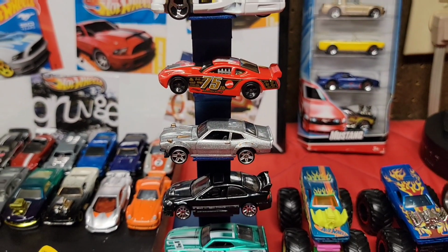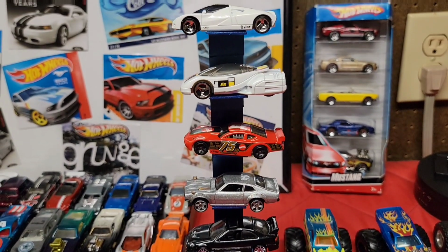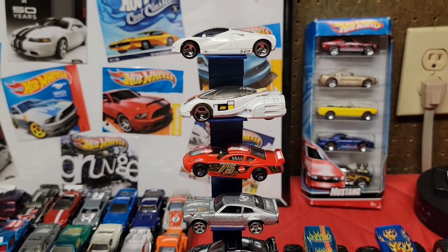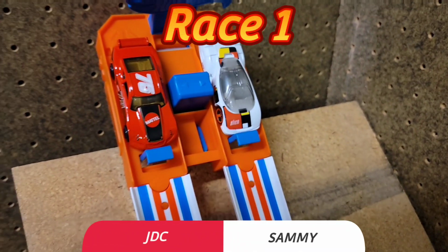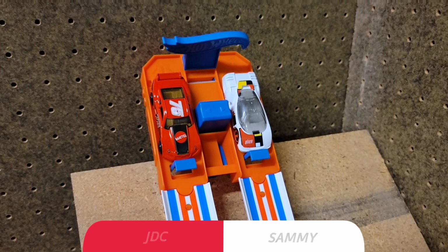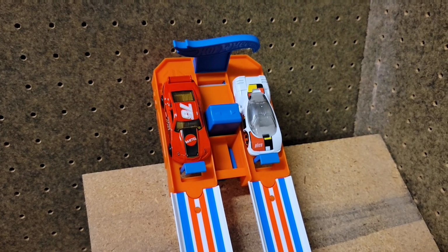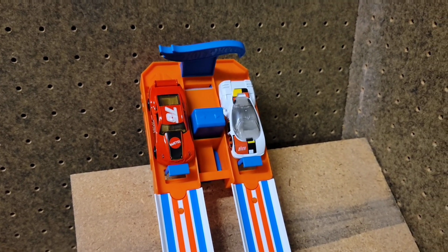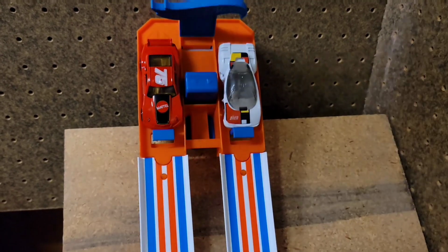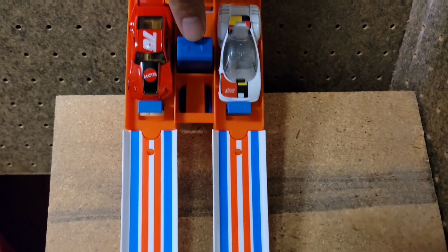Solid races between the Maverick and the Circle Tracker, but now JDC has the chance to go up against Sammy for the 2nd spot. All right, guys, here we go. Sammy in the Alien in lane 1 and JDC in the Circle Tracker. He's trying to take over for that spot so he can go up against Kingnut. So the track is clear, the flag is set. Let's get this going in 3, 2, 1.